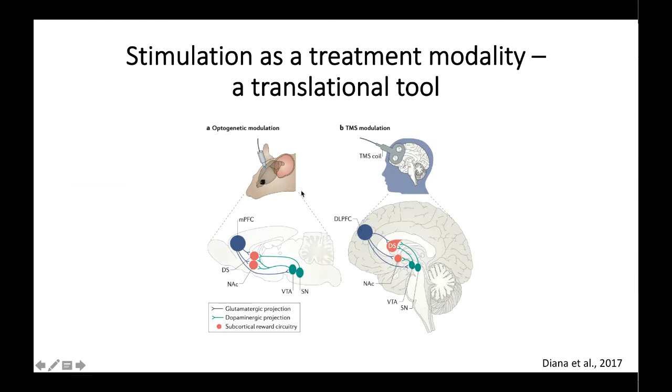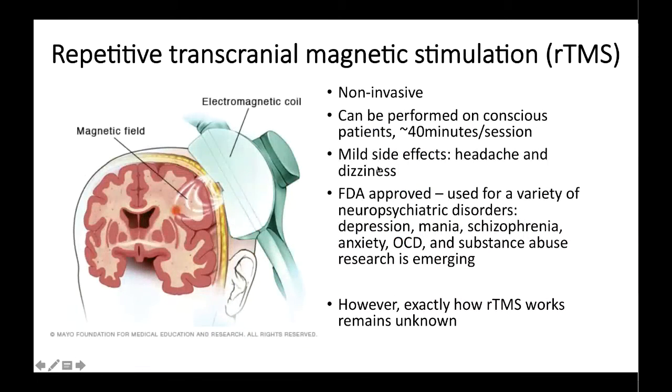Something I've been familiar with is optogenetic stimulation in rats. And it really just drew me to this paper, that there's this very clear translational component that we're looking at. So just to get into it, this paper focuses on repetitive transcranial magnetic stimulation, or rTMS, as it'll be referred to within the text here.